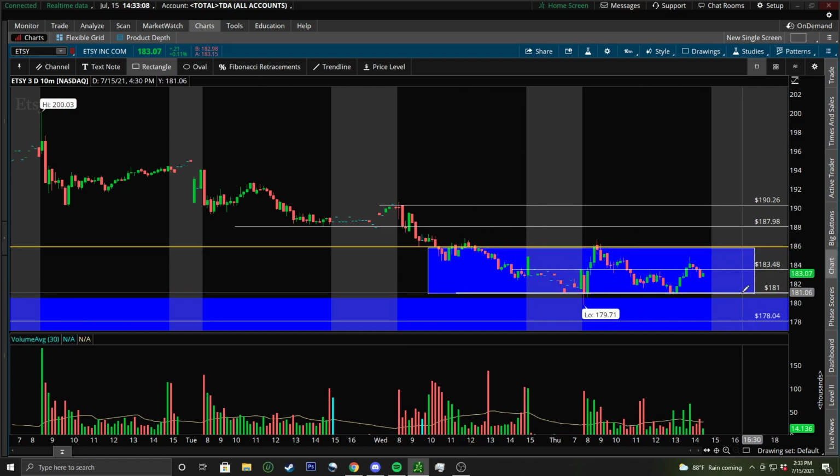So you're still going to be looking under 181 for a further drop. If you already cut your losses and are looking for a good day trade on it tomorrow, that's what I'd be watching: under 181 or above this 186 which we rejected. So that's going to be pretty awesome. Let's get back into what you guys were looking at.